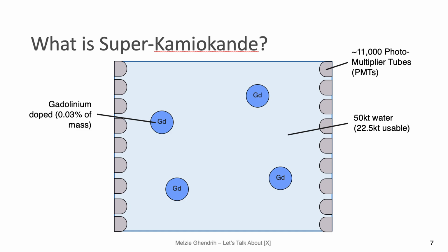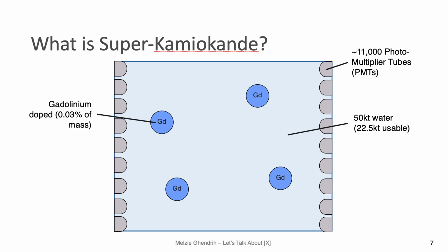And of interest to my project is that the detector was recently doped with an atom which is called gadolinium to 0.03%, and this increases the sensitivity to the interaction we're interested in, which is called inverse beta decay. So inverse beta decay is the main channel for interaction for these very low energy neutrinos from pre-supernova stars.